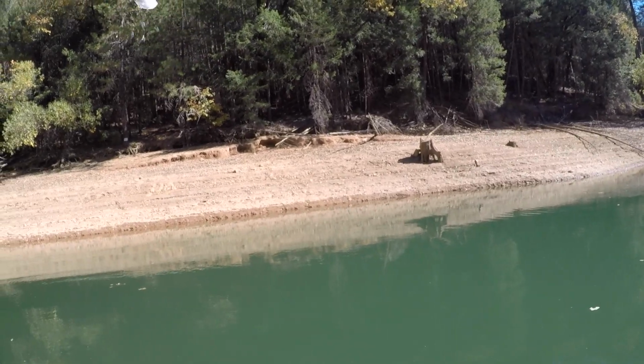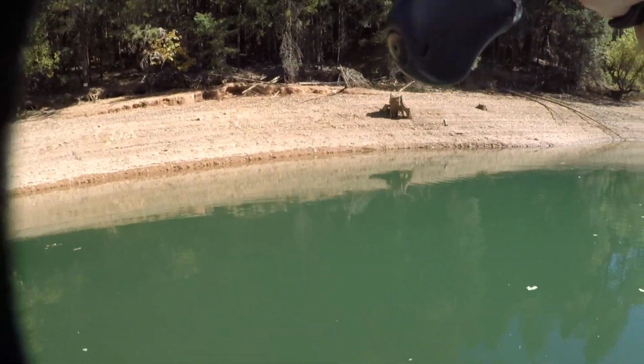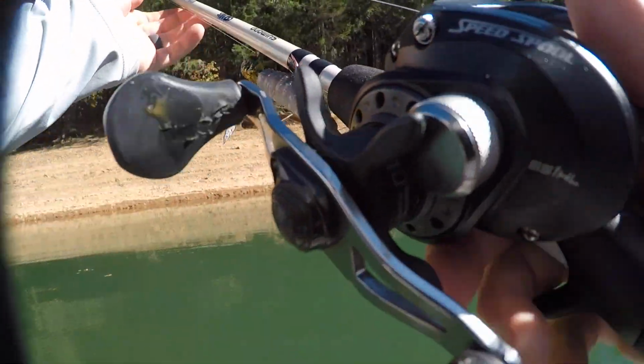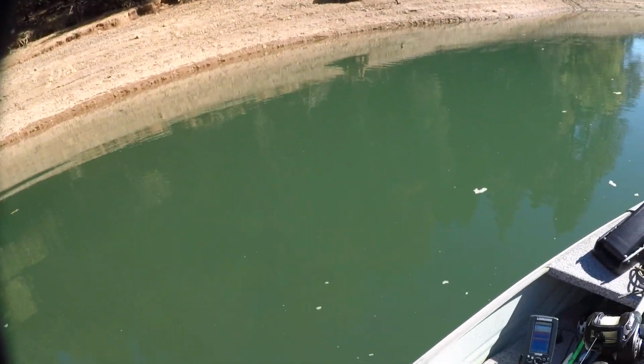Alright guys, I burned this spot up. I'm going to go back to where I first caught, that first cove where I caught a couple. Let's get it.